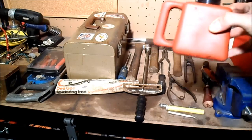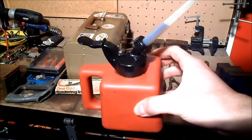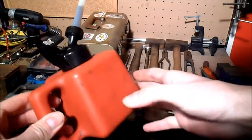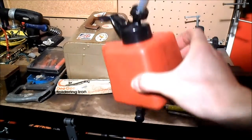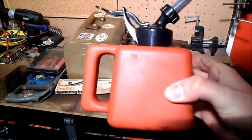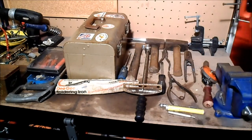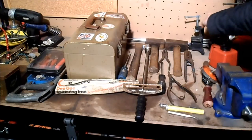This is nothing too special, but I thought this was kind of cool. It's just an oil pump container. I cleaned that up, it was all dirty. It's got engine oil in there at the minute, I think. It's cool to have. I haven't got one, so that's always awesome.